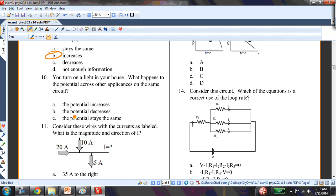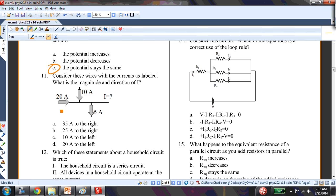Turn on a light in your house. What happens to the potential across other appliances on the same circuit? Well, that potential should stay the same because they're in parallel, and it does.